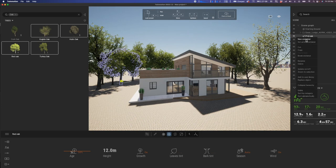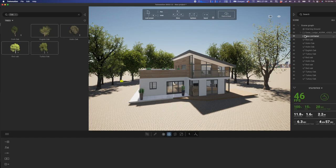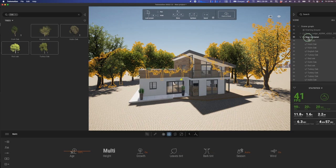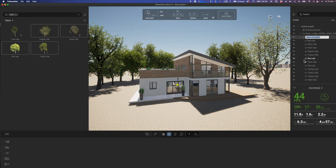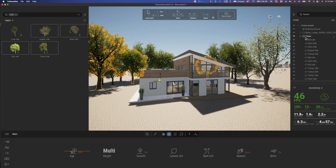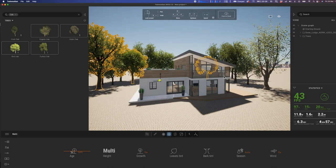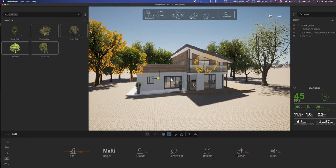And a great little tip here is to go to the new container just by right clicking. I would recommend you drag those trees into that container and then right click, rename. Let's just call that trees, of course, and then that means that I can group those up nicely and turn them on and off as required. So I really recommend keeping your Twinmotion model nice and organized as you work.